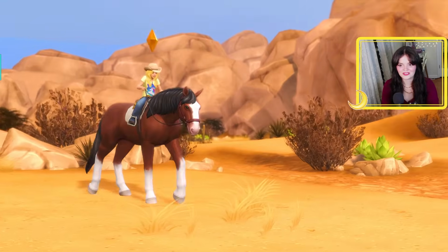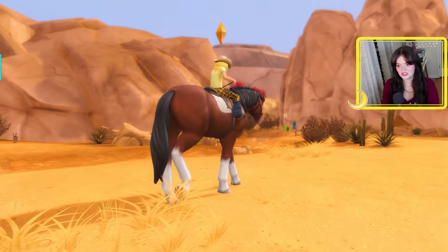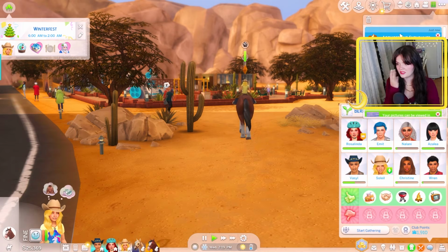She's kind of nervous. You can see she's gritting her teeth a little bit. But this is a very chill horse. I hope that she does not get bucked off. Pepper is acquiring the endurance skill. It'll help him manage his fatigue better.